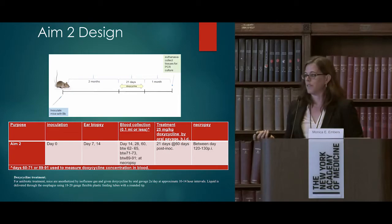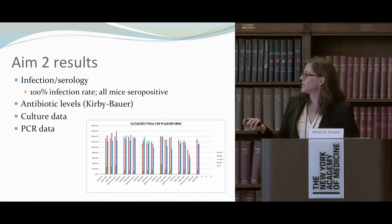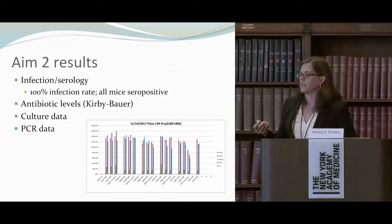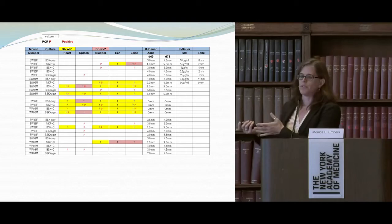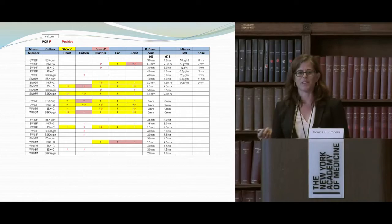For all our mice, we had a 100% infection rate. They were all seropositive. We tested the antibiotic levels with an assay called the Kirby-Bauer. And then we collected culture data and PCR data. This is just a snapshot of what the data look like. This is hot off the press. It's not really publication ready, so I apologize for that.